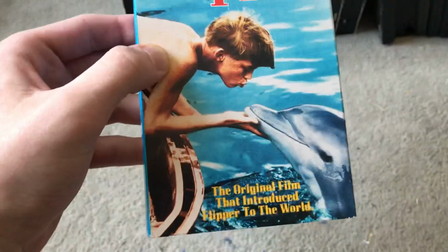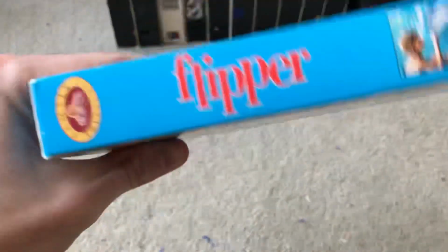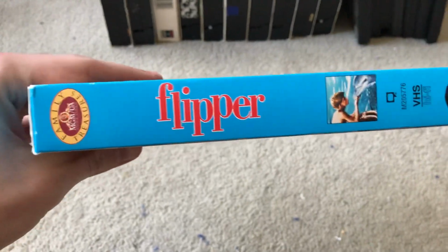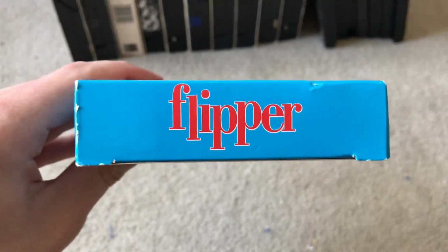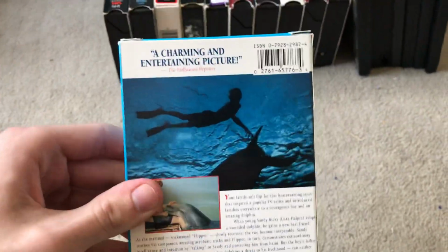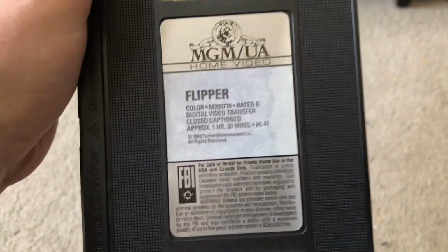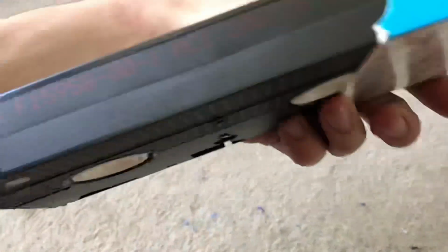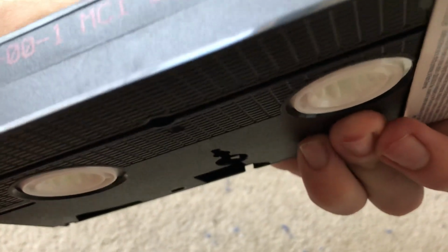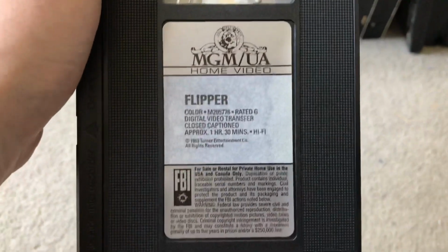This is another, and this is the same MGM Family Treasures VHS copy, although the other one, this side was creased. But this one's in really good shape. And this is an MGM film. June 10th, 1996.